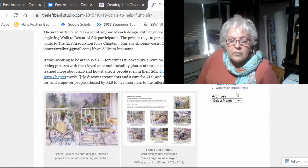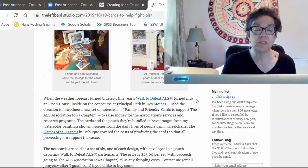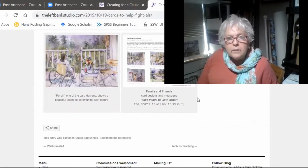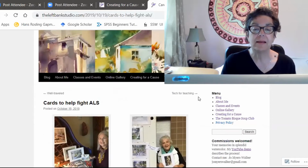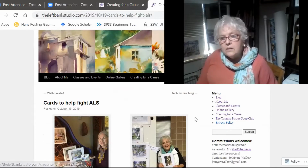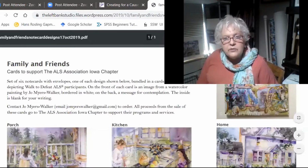So these are cards that you've painted and the proceeds go to the ALS Association? And their walk is coming right up. So that's another way to support them. There are some pictures of people going to work. They're still working. Anyway, you just delve into the life of what someone can do.